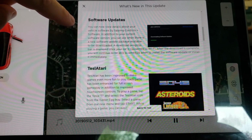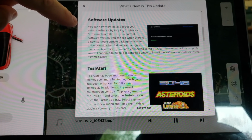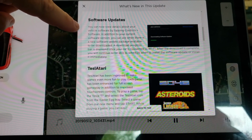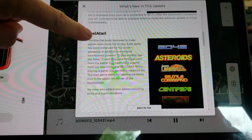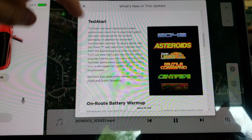You know, usually most of the updates that come out are fairly well tested, but again, there are some critiques that usually happen afterwards. For example, advanced summons, it was released, but then it was pulled back because it wasn't just quite right. I thought that we would have that in this update, but Elon said that it's not quite ready. Give us a little bit more time. And of course, your Tesla Atari games, some new features added in there as well.